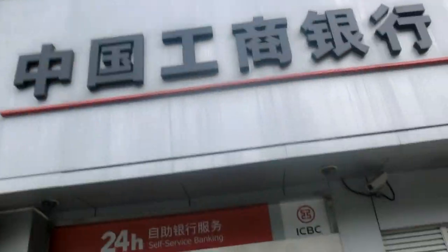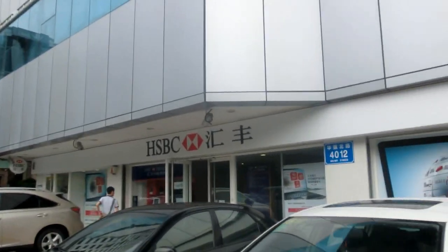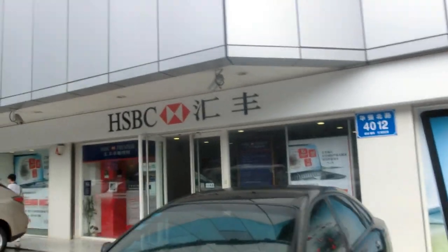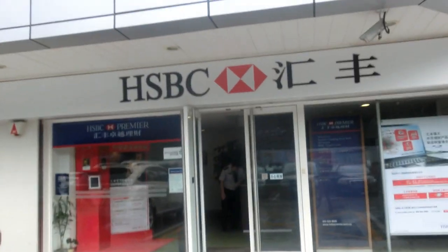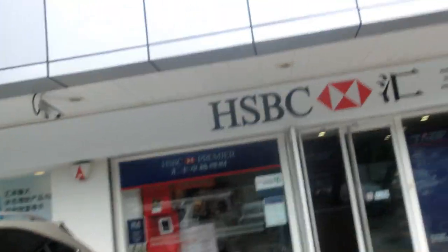Right, here we have the ICBC Bank, which is a very famous bank around here as well. Right, HSBC also has a presence here in China, on the mainland. However, it's not like you can just open an account. HSBC is, I can't remember, like Hong Kong Shanghai Bank or something, whatever it is, it's incredibly expensive. You can only open an account if you've got like 50,000 renminbi or something. A normal person can't get an account there.